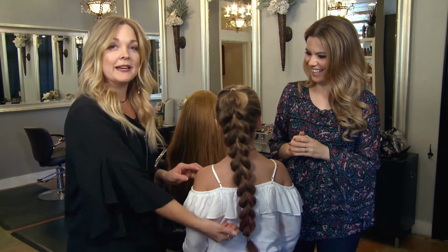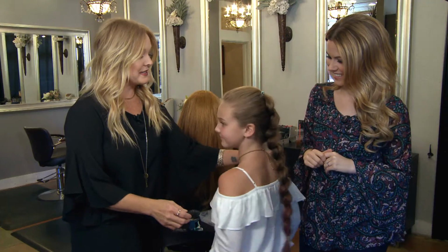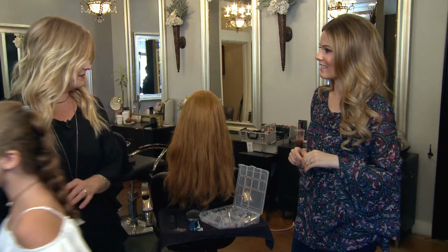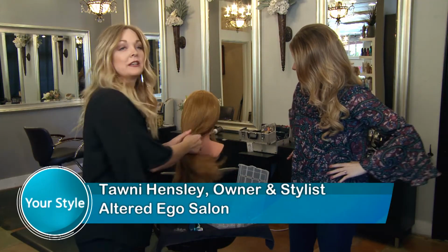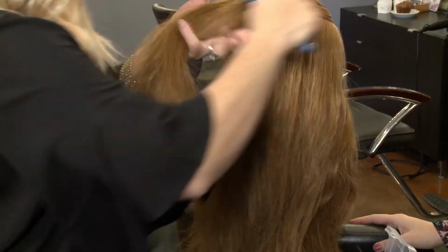Okay, I'm going to show you this braid. This is our bubble braid, and if you can do a ponytail, you can do this. It's not really even a braid. All right, I'm going to demonstrate, Nakota. You can have a seat over here. I'm demonstrating on a mannequin head so I can do it a little faster.